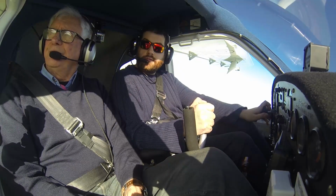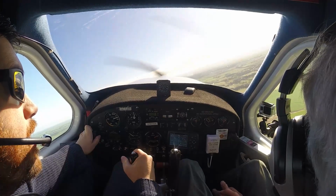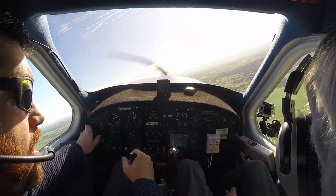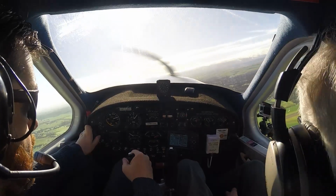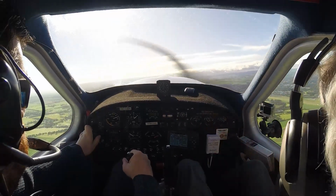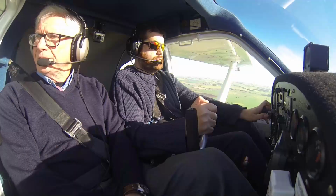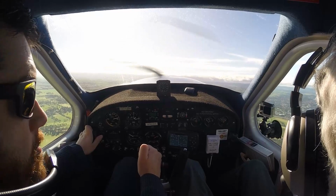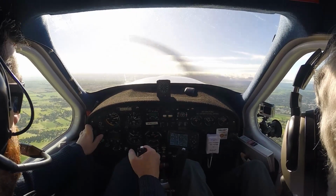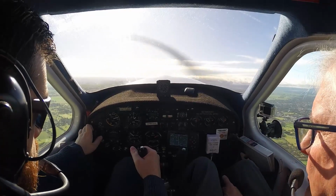Gawler traffic, Jabiru 7385 is turning downwind, runway 23, Gawler. Alright, so do we want to make a departing call before we call Adelaide Centre? You can do that. You get yourself all sorted out first. Gawler traffic, Jabiru 7385 is departing downwind for runway 23, tracking to the northeast, the training area, on climb to 3,000 feet, Gawler. That's it, so get that out of your way and then you can click across to Adelaide.